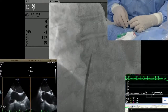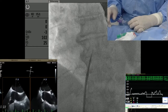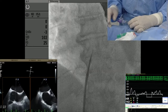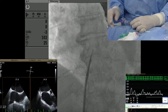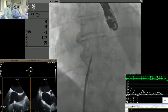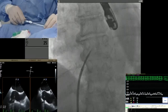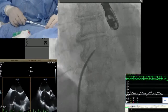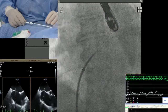A little contrast. You also see the pressure on the screen. Mean pressure is about 9 or 10, so it's going up and down. Now I rotate a little bit to 3 o'clock before I advance the whole system. And I'm advancing the whole thing. Little resistance, that was the transition from the needle to the dilator.